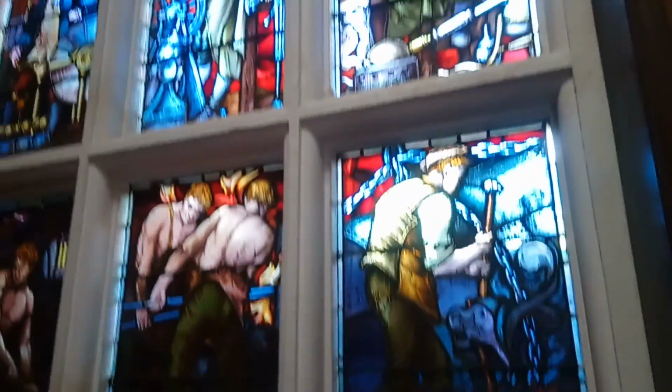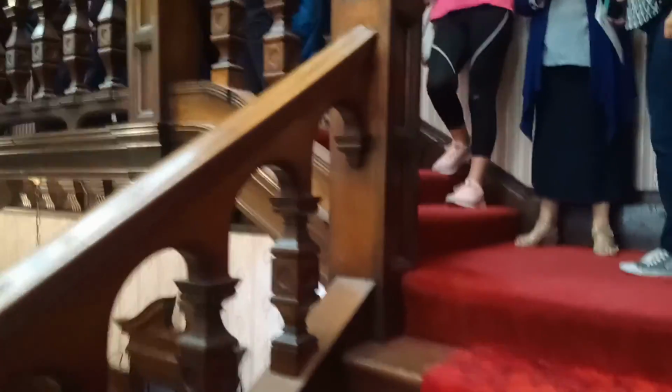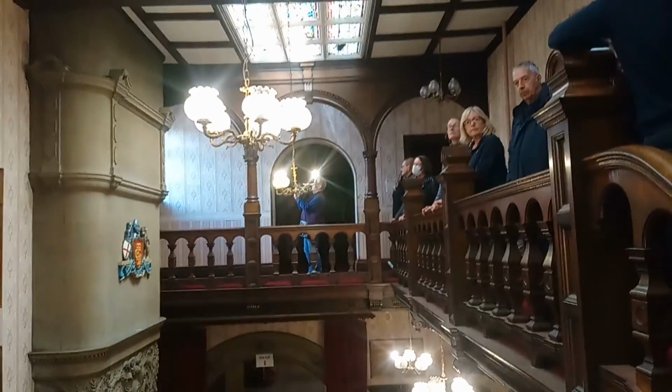And these windows, just amazing, aren't they? Turn around the corner, everyone's up the stairs like, come on Wixley, what are you doing here, sunshine? Get up here, we're waiting for you. I'm sorry. But yeah, look at that fireplace, amazing.